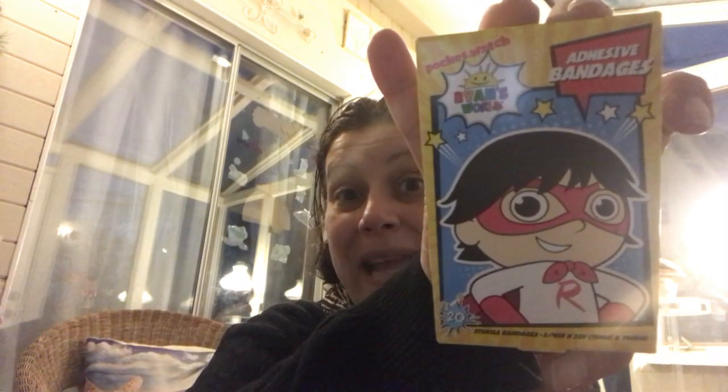I got these for my son, these Ryan's World Band-Aids. You gotta switch up the dinosaurs every once in a while, you know what I'm saying? So hopefully he'll like that.